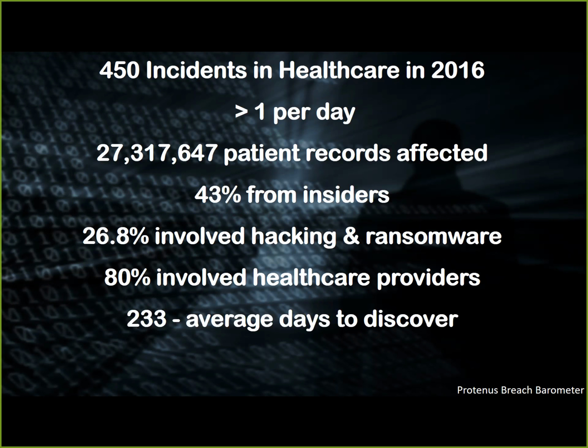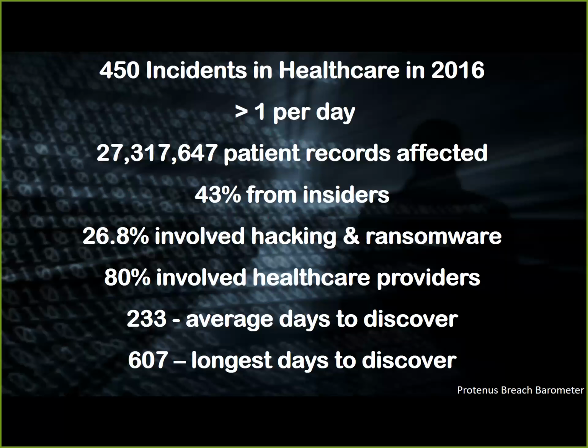Perhaps the most startling is that it took the average breach victim 233 days to figure out that they had been compromised, with the slowest to catch on being a mind-boggling 607 days. Now that's roughly 8 months on average and 20 months at the edge to discover a breach, which is more than enough time for a threat actor to find and steal all the data they want.